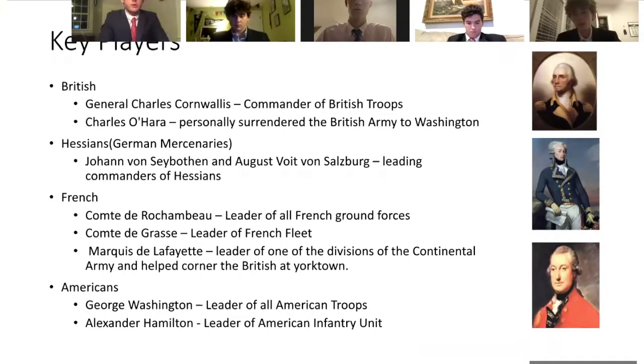Now, as far as key players go in this battle, for the British, we had General Charles Cornwallis, who was the commander of British troops, and Charles O'Hara, who personally surrendered the British Army to Washington, which was obviously a pivotal part of this conflict. Then you have the Hessians, who were German mercenaries. They didn't really have a dog in this race as far as the American Revolution went. They were just fighting because they were paid to fight, and mainly they were fighting for the British. So these Hessians, some key figures with them consisted of Johann von Seewaffen and August Voigt von Salzburg, who were some of the leading commanders of those Hessians.